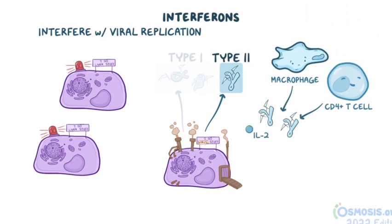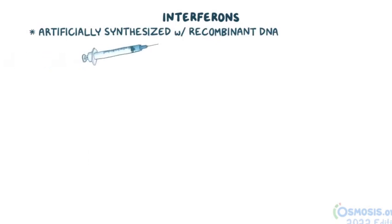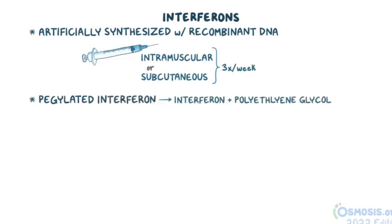In order to be used as a medication, interferons are artificially synthesized using recombinant DNA technology. Interferons are either given as intramuscular or subcutaneous injection, which is typically given 3 times a week. Sometimes interferons can be given in the form of pegylated interferon, which is interferon plus polyethylene glycol. For example, pegylated interferon alpha, or PEG-INF alpha.